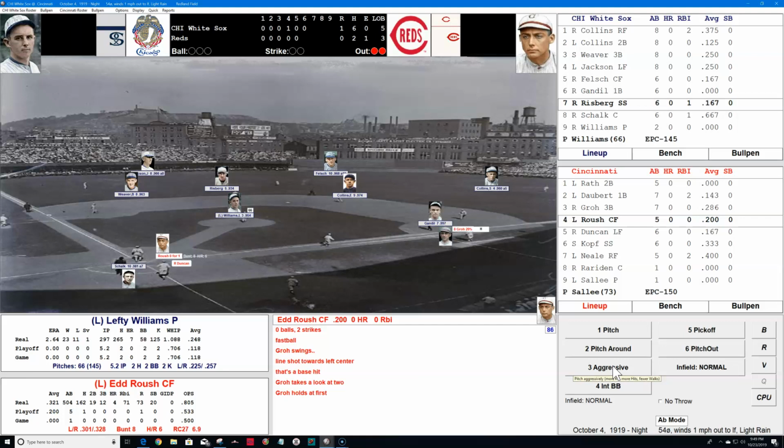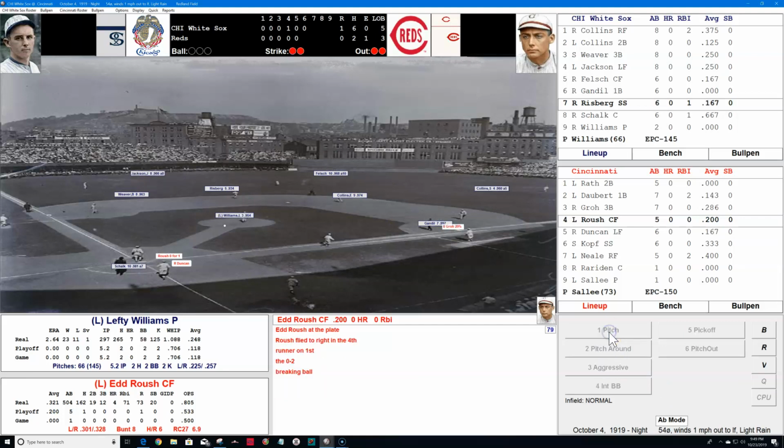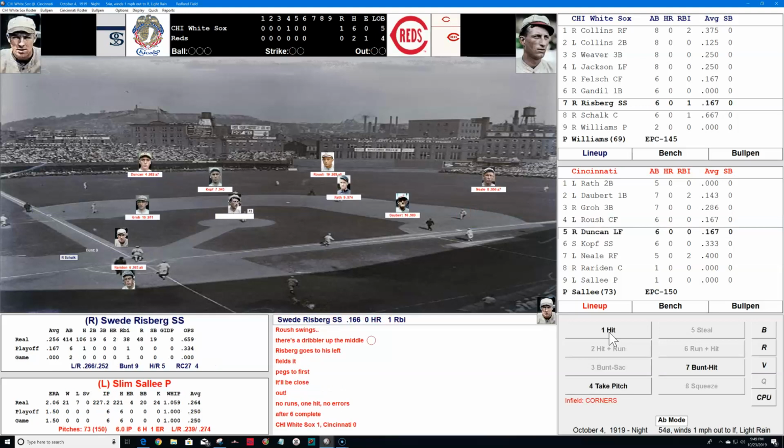Runner at first now for the Reds. Roush at the plate. Here's the pitch to Roush. It's a dribble up the middle. It's going to be close. The throw to first is out of there. Very close play, but Swede Risberg gets the play.